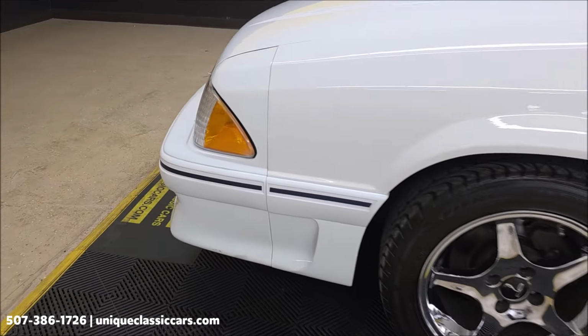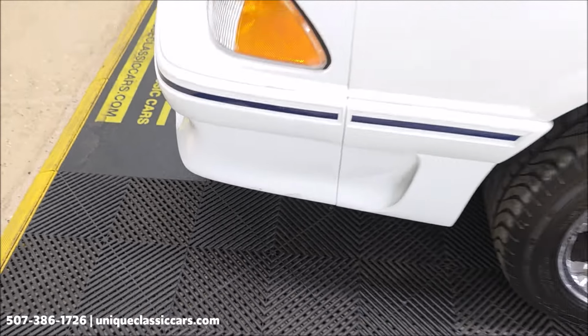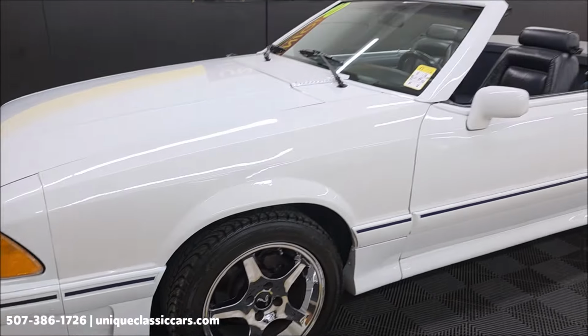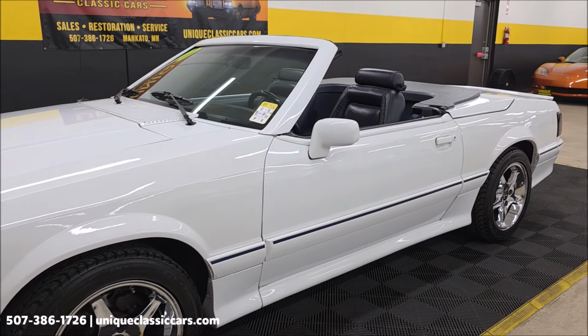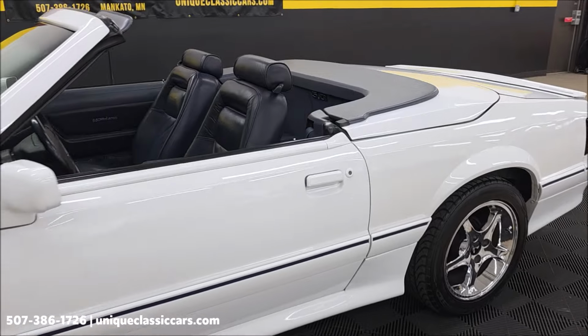There's a touch-up spot down here, and you'll be able to see that in the underside pics also. And you'll be able to see the floor pans, everything from the underside of the car. But no major nicks, dings, or scratches up and down the driver's side here.